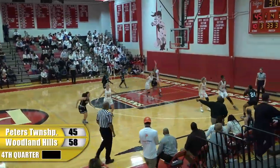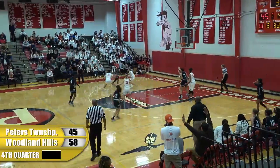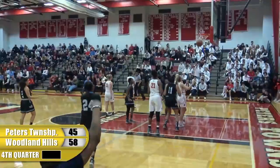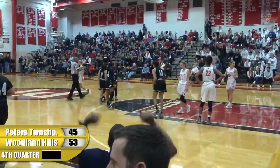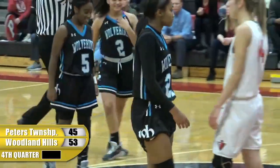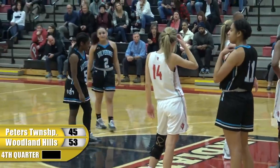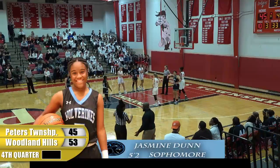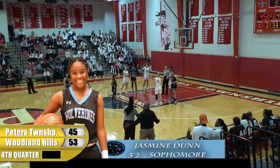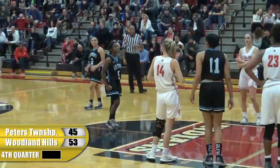And the ball goes over Journey's head and is rebounded by number 24, the Lady Wolverines, and the ball is up. And it's good. So play. Jasmine Dunn drives to the hole and made the basket, but the ref waved it off and said she was fouled before she made the shot. So she's shooting 2. But everybody in the gym thought it was good.